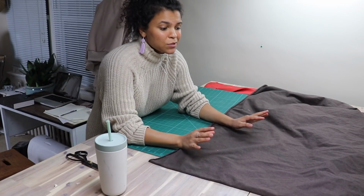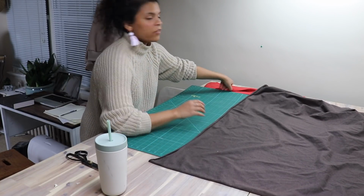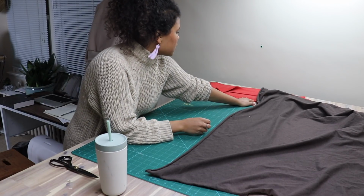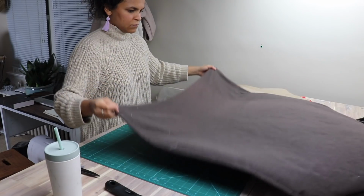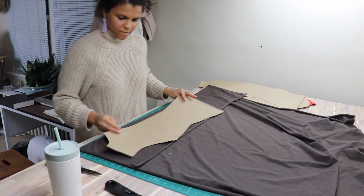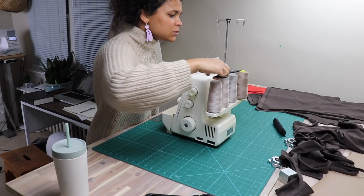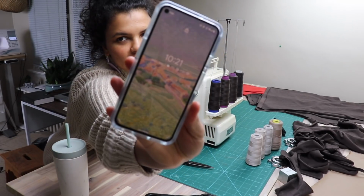I really need just some cotton turtlenecks that can go under things. I only have another orange one that, to be honest, is too tight. It's the turtleneck I made in one of my first videos, so I really need one that fits me properly. It's 10:21.